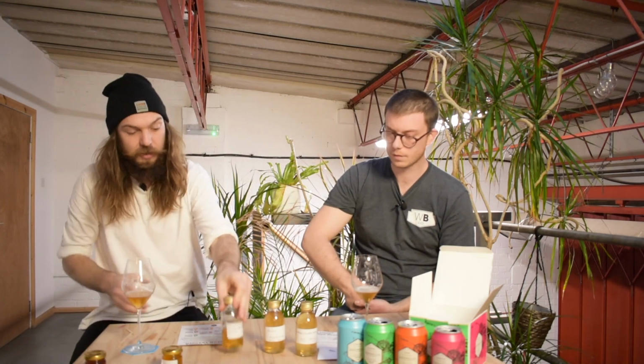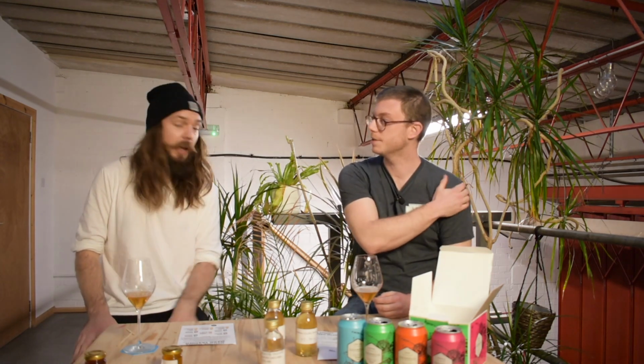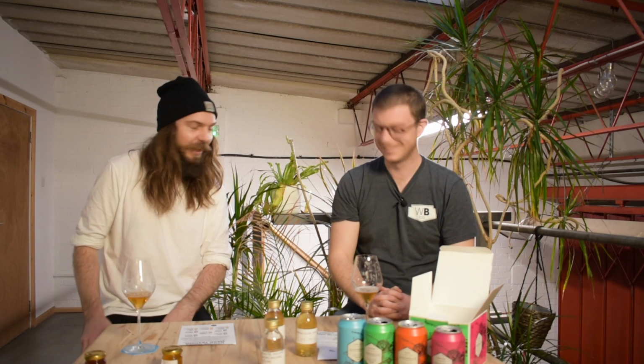This is a Norwegian farmhouse ale yeast. It ferments at a really high temperature compared to most yeast, where you can actually push it up to about 40 degrees C. And it's quite well behaved, isn't it? And super clean. It doesn't throw off a lot of sulfur or these sort of other unwanted compounds. Not to go into too much detail.